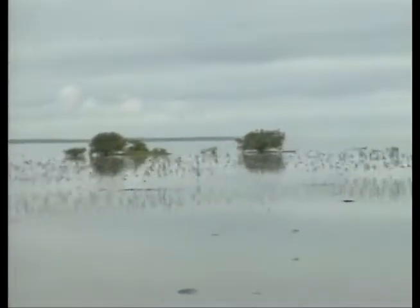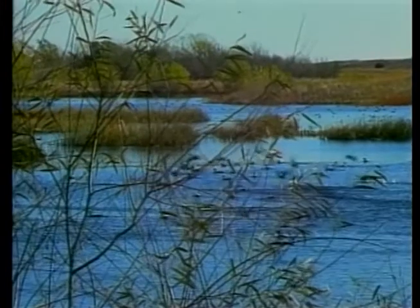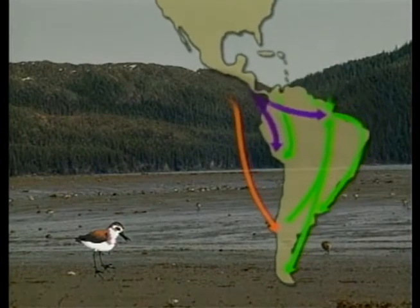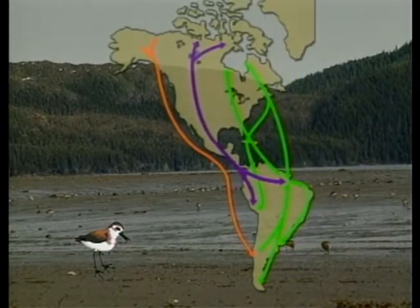Shorebirds have a yearly cycle of migration between habitats. They migrate, or fly long distances, stopping several times at various wetlands along their flyway. A flyway is a path birds follow to and from their breeding grounds, and it can be a long journey, more than 4,000 miles. But how could small birds possibly fly so far?